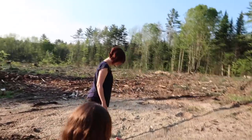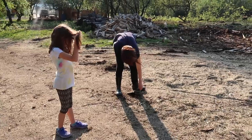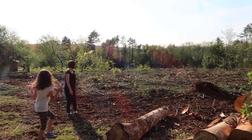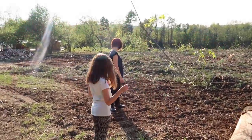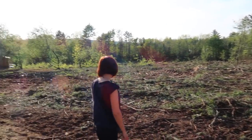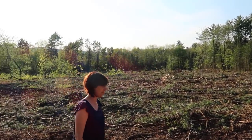No more wood. A shoe. The sole of a shoe. There's your treasure. How does it look without all the wood? Amazing. You like it now? Yeah. Looks good. Now we just need the stumps removed. What's that? Could be. We'll find out this winter.